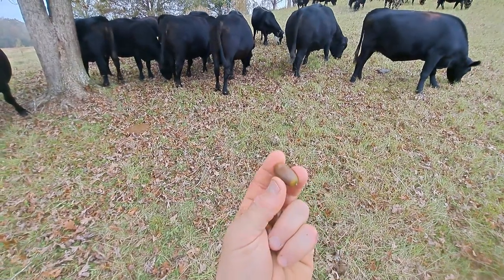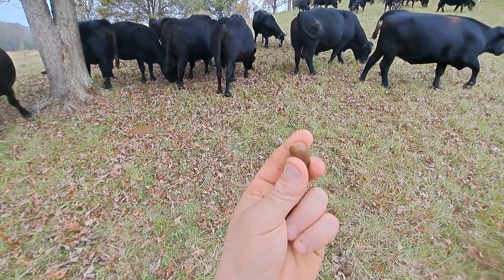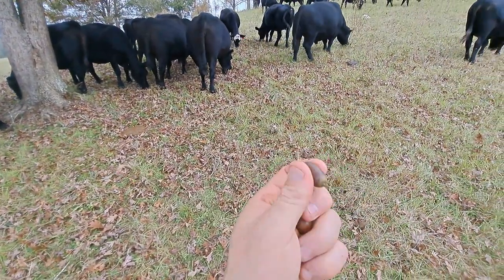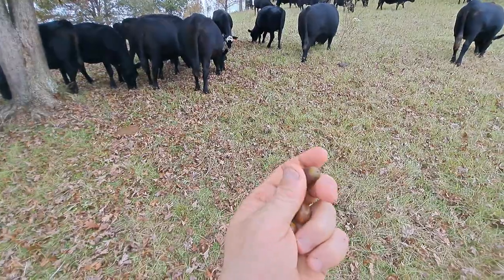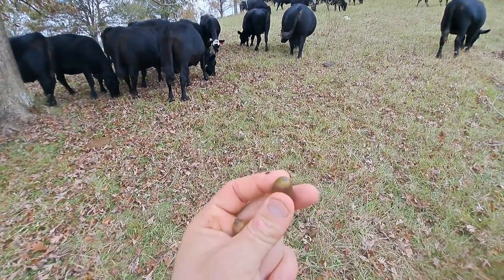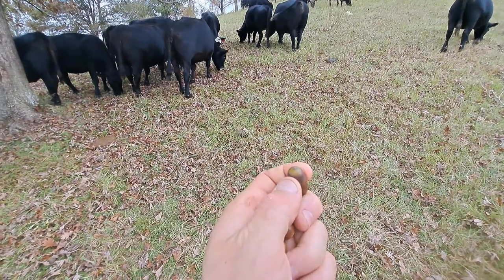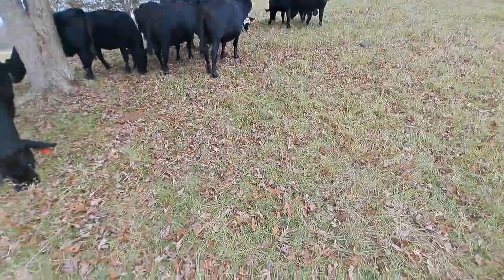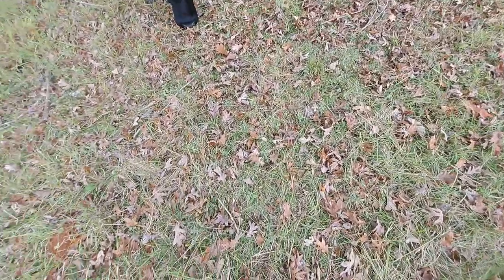The solid brown acorn is not as bad. Now, I'm not saying that you necessarily want to put them on there. What I'm saying is they're not going to be as toxic, okay? But as long as those acorns have any green like that on them at all, that's when the toxin is the highest in that acorn, okay? So we're going to see if we can find some more.